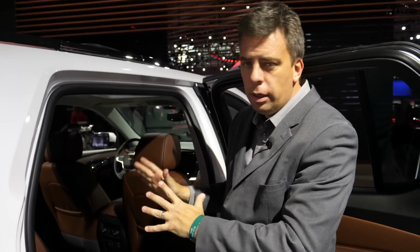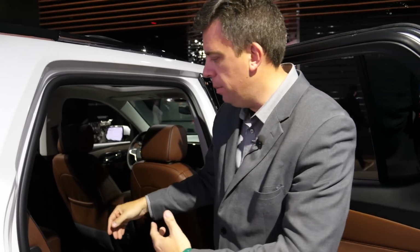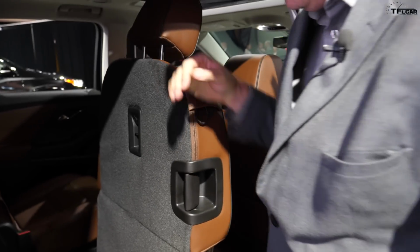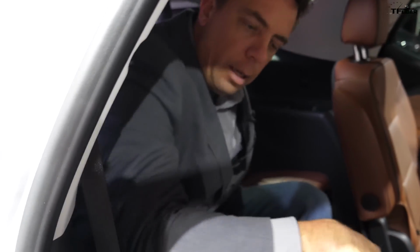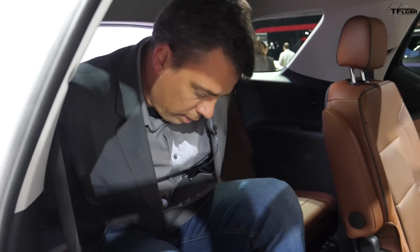The Traverse you see here has a 7 person configuration. Once again, captain chairs in the middle. And the procedure is relatively simple. You just pull on the bar lever here. And actually this is a bigger opening than in the Ford and the Toyota. Let me try. Yeah, definitely a much bigger opening here. I really like that.